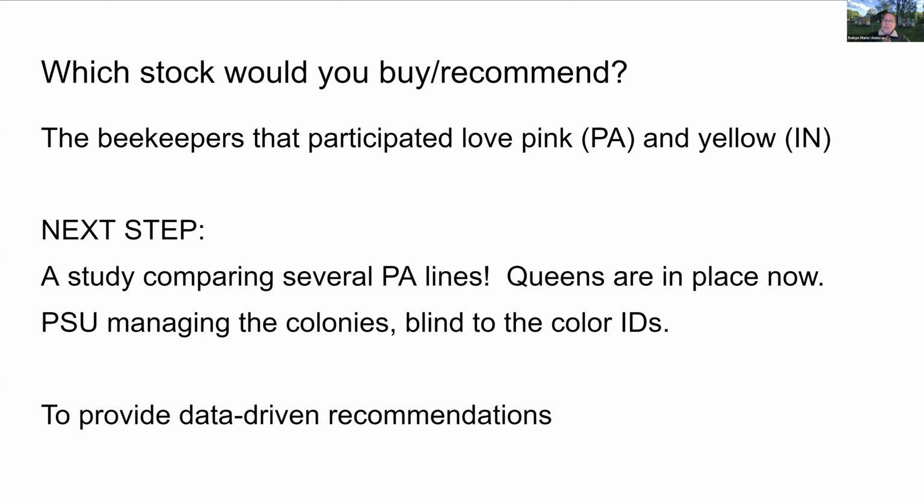But really, what we want to be able to provide you guys is data-driven recommendations for which bees will perform the best here. There's a lot of momentum around local is better. And we need the data to show that. So we're going to keep looking and studying and assessing these bees.